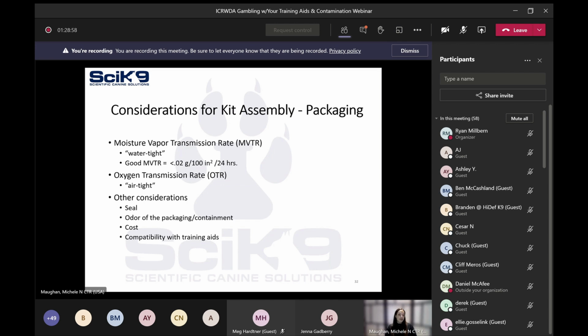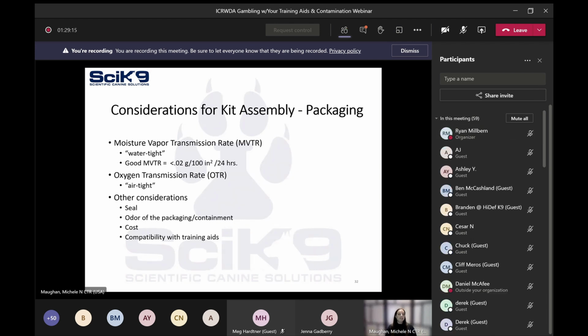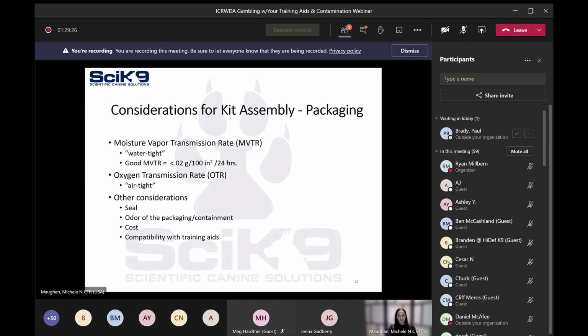Other considerations you want to have are the seal, and the odor of the packaging and containment. Something could have a really good MVTR and OTR, but also have a really large amount of odor that you don't want surrounding your training aid. Cost is obviously one of them, and then compatibility with your training aids. Some of these packagings may not be compatible with your training aids. So it is a complex bit of research to figure out how to assemble your kit properly.